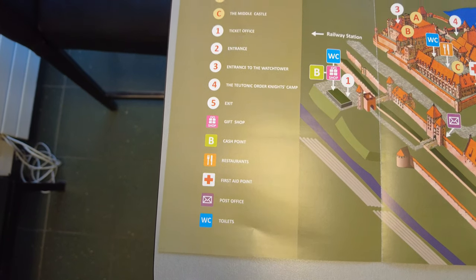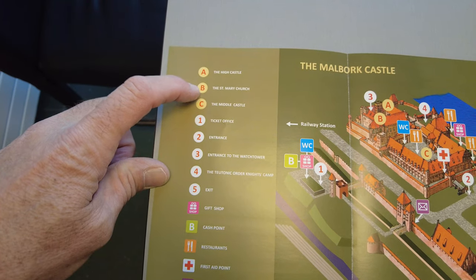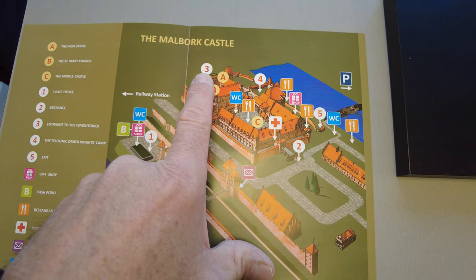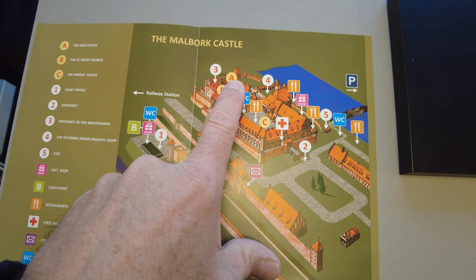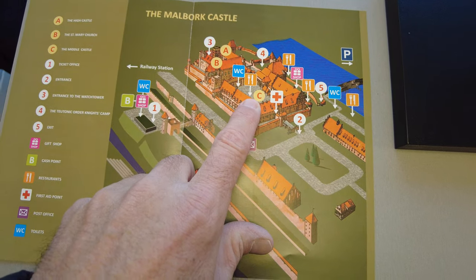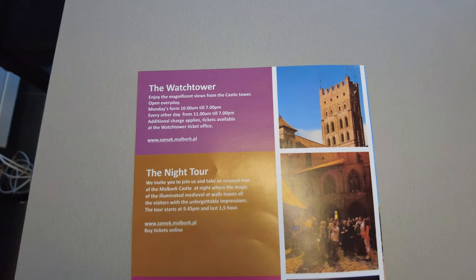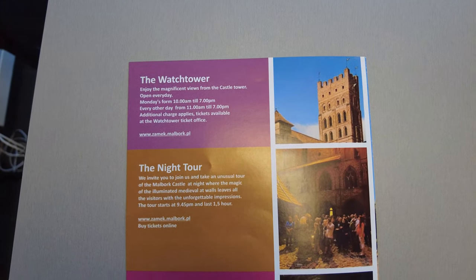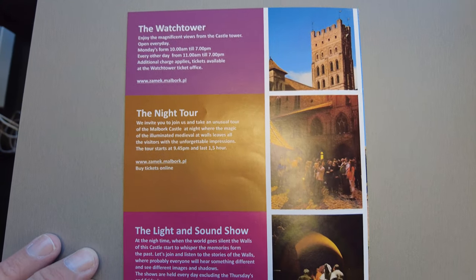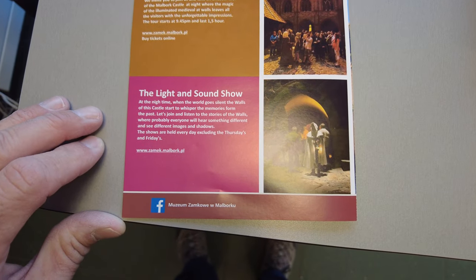Cool. Got all that? So the high castle is A. That's one that looks like a church, St. Mary's Church. The middle castle. So we want to see for sure A, which is the high castle, and B, which is St. Mary's Church, and C, which is the middle castle. Pretty amazing. And then here's some information for you. The watchtower, the night tour, and the light and sound show.